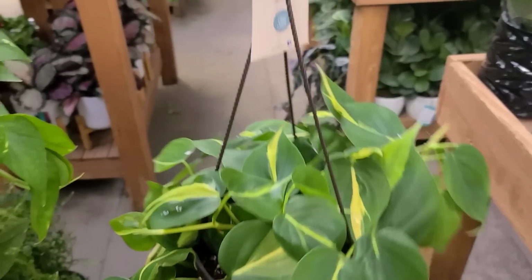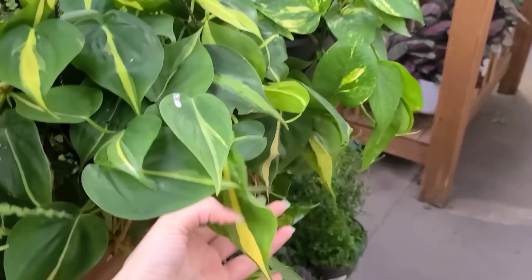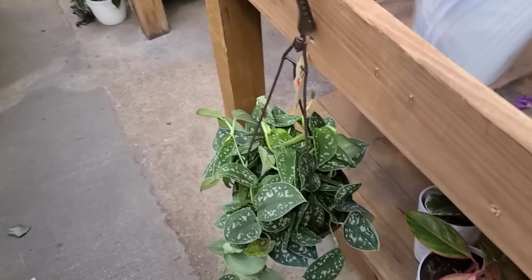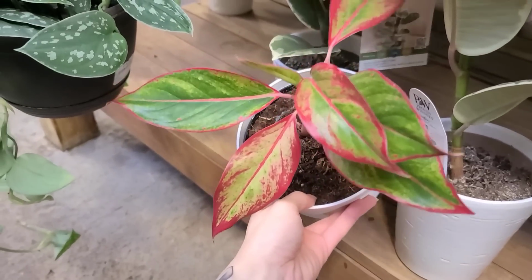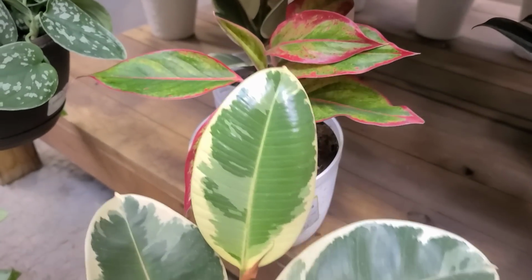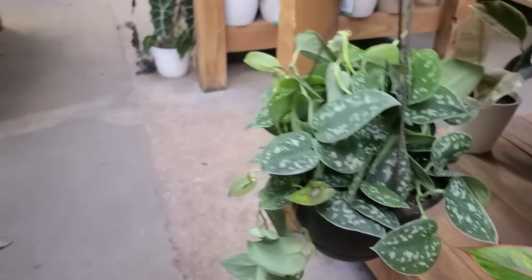So you have to be mindful of what works in your environment and for your type of care, and just stick to that. Like this Philodendron Brazil. Super easygoing plant. Another Syndapsis down here. Cute, sort of straggly Aglaonema. And another Ficus Teneki. You guys know I love me a good ficus.